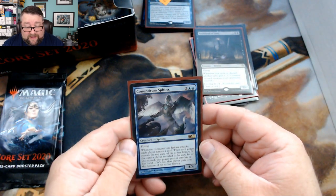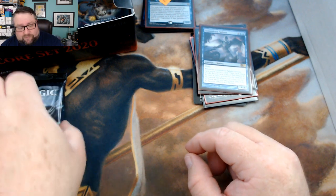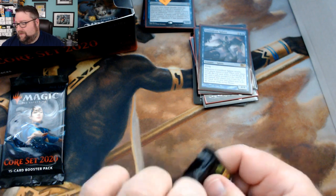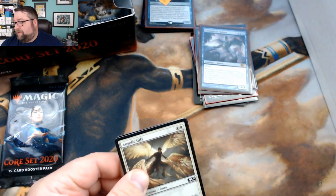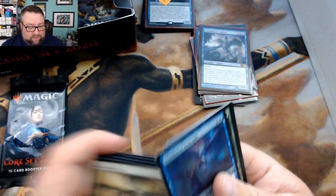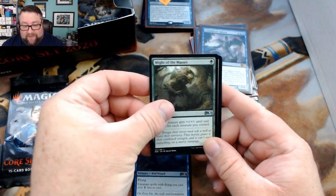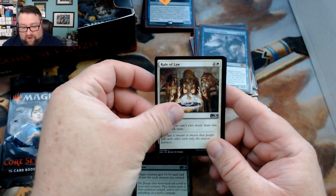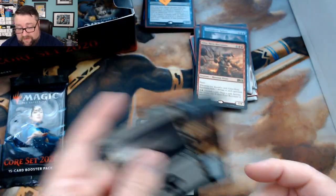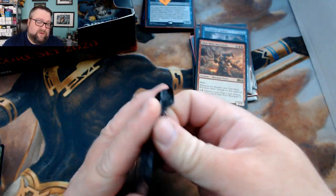All right, our first rare is Archfiend of Ifnir. And then we got a Conundrum Sphinx. All right, let's see what we got in Kevin's packs. I thought I misplaced your name tag over here, but I just moved it. All right, let's go ahead and see what we got. We got Warden of Evil's Isle, Might of the Masses, Rule of Law, and then Glinthorn Buccaneer. All righty, let's see what we got in pack number 2.